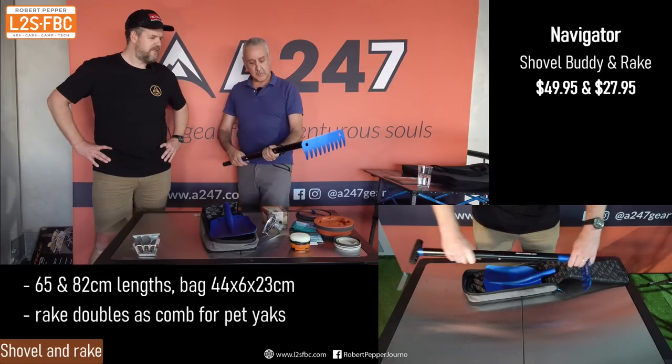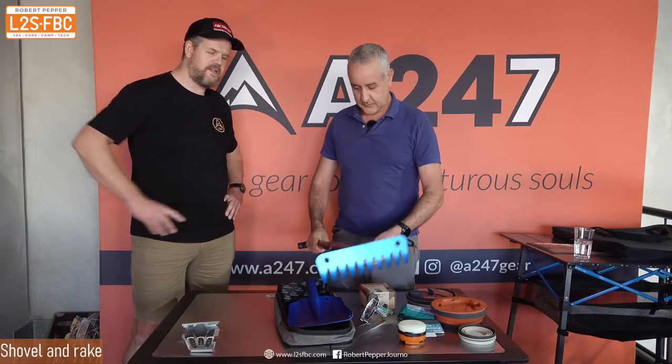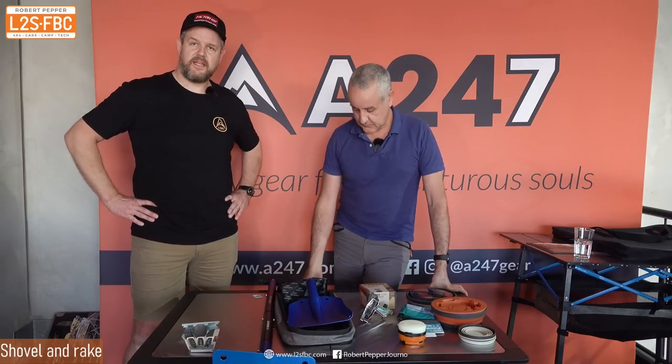So this is the Shovel Buddy by Navigator. Shovel Buddy. Yep. Okay. And it has the rake head attachment, so you can just get it as the shovel. Yep. And then you can also add the rake head as an attachment.